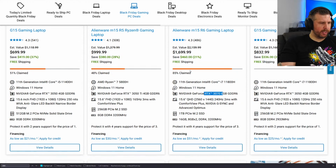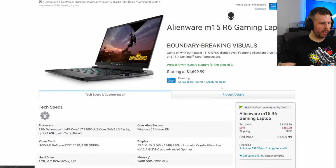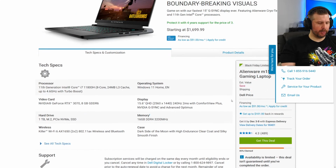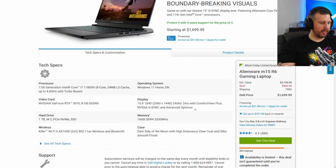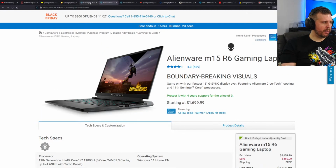M15R6 with a 3070, i7-11800H. Does this have 16 gigs of RAM? This one could be a decent deal as well. Nothing insane, but oh, it's a QHD 240 hertz. Oh, 16 gigs of RAM. Ooh, 1 TB. All right, this one's a good deal right here. Yeah, this one's definitely a really solid deal. $1,699. So if you're looking for a 240 hertz QHD as your priority with G-Sync and Advanced Optimus, boom, right here. Very nice, very nice.